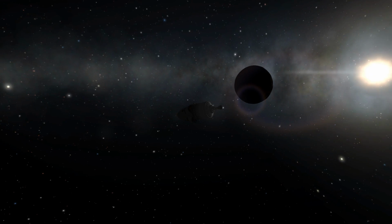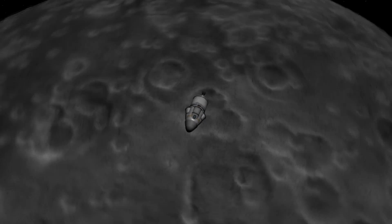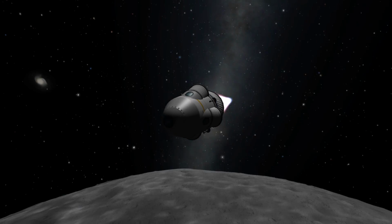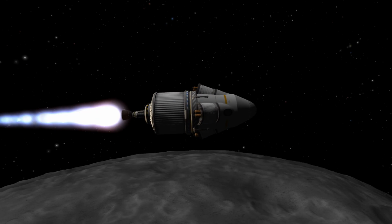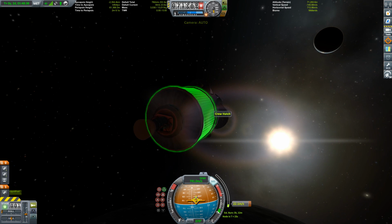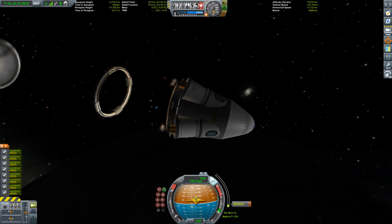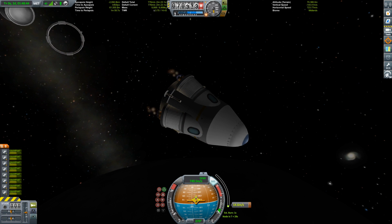NASA is saying that they will be able to launch more than 100 tons into a lower Earth orbit with the SLS, which is quite impressive. But the Falcon Heavy will be able, I think, to launch 50 tons or something. I have to look it up. I'm really not sure about that.